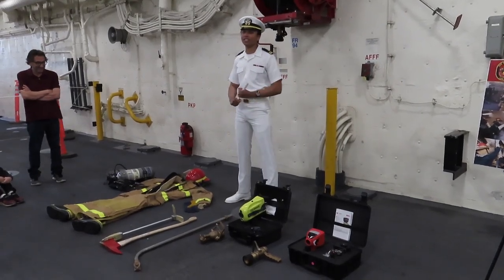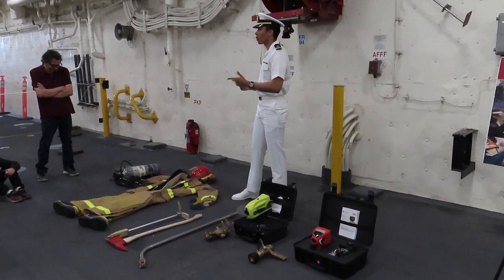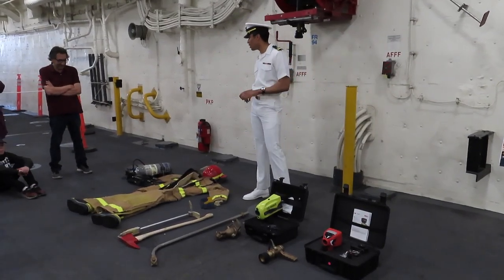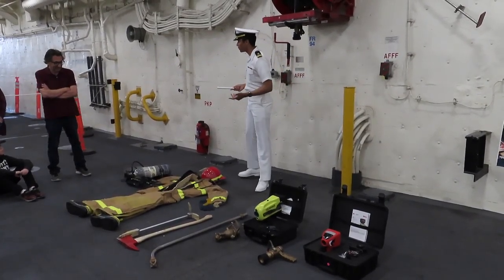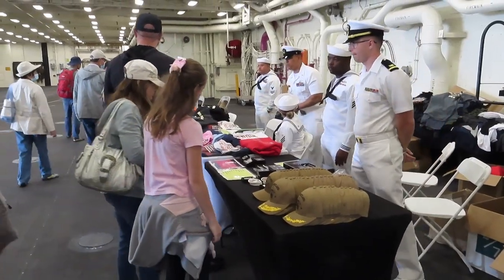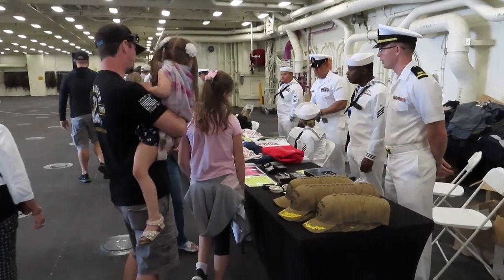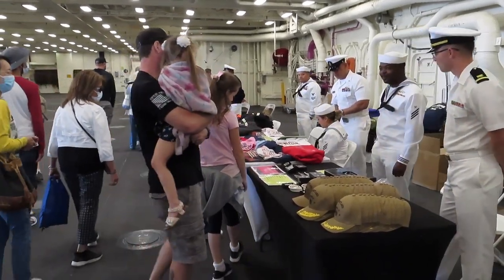This right here is some of our DC equipment. So I was formerly the repo on the ship. Now I'm engineer training officer. They both switch up like that a lot. So I'll talk to you about some of this equipment. Boat chopping.